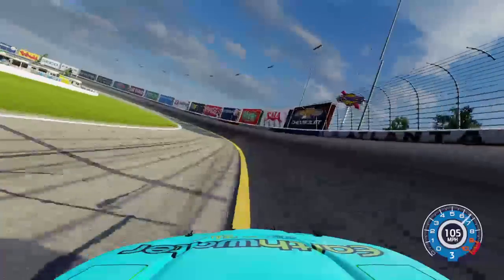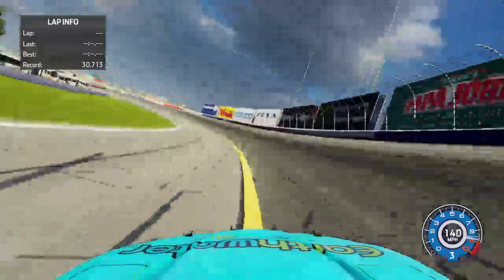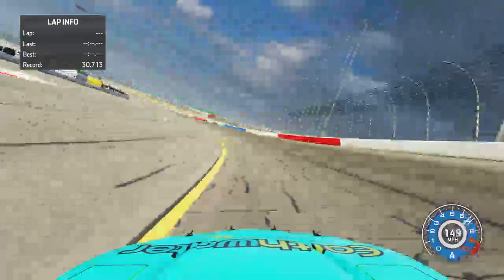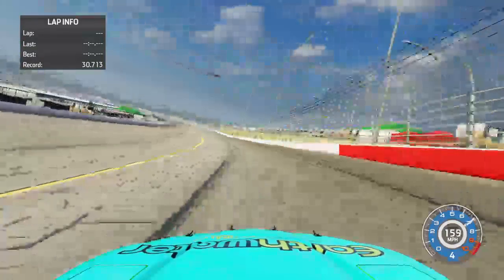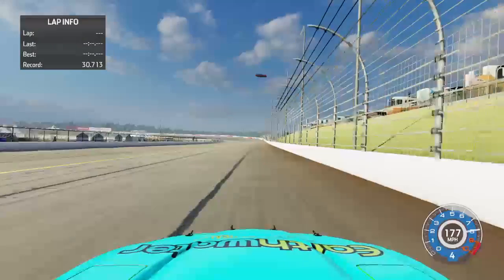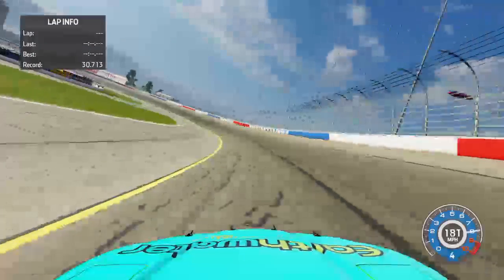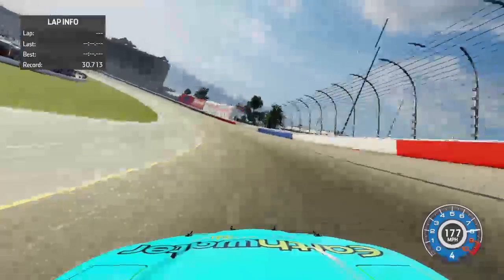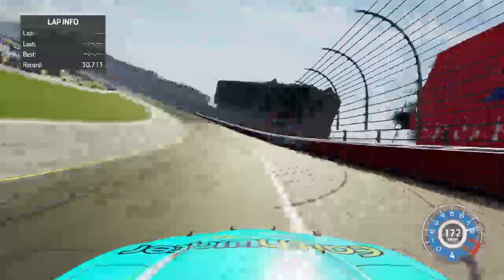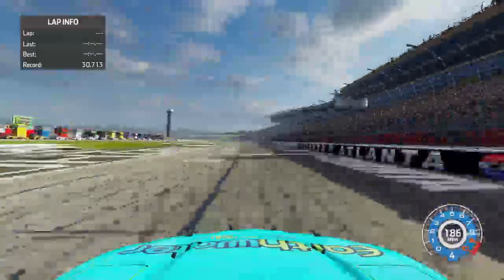Here at Atlanta Motor Speedway, our best lap around this track is a 30.7. Let's see if we can beat that here. We come off the back straightaway, so we head down the straight, warming the tires up. But now we've got to turn this Chevy down to the bottom of the racetrack. Actually, that's the top of the racetrack, but whatever, we're still making it around the corner. Coming to the line, we're going to begin our lap here.